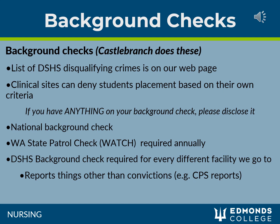When a student signs up for an account at Castle Branch, the company completes all the required background checks. Nurses care for vulnerable populations, and the state has to ensure that our students do not have a record of anything that could put the patients at risk. There is a list of DSHS disqualifying crimes on our webpage. If you have anything on your record that is on that list, it may keep you out of nursing school, so please check this out if that is a possibility.